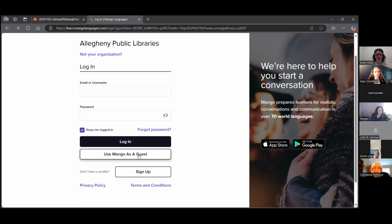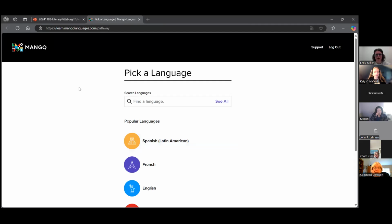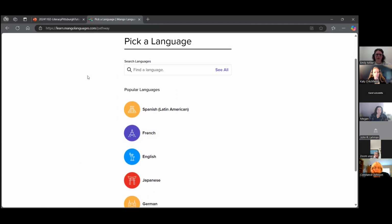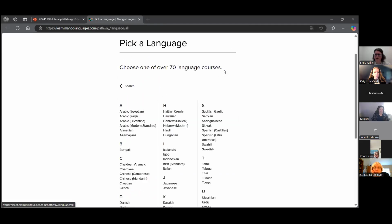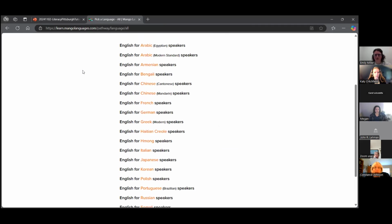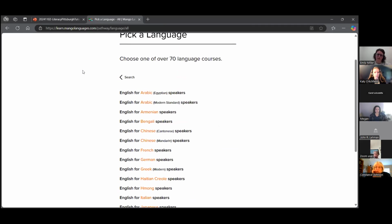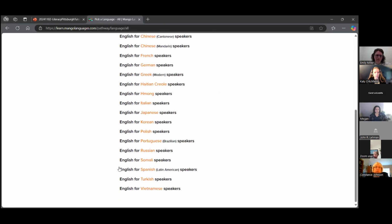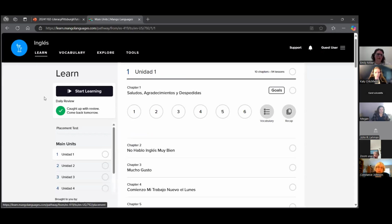I'm going to click on Use Mango as a guest just to show what it looks like. First, it's going to ask you to pick a language. So it has popular languages, but you can also say see all. And here you can see there are over 70 language courses available. You can choose English, and then when you choose English, it will ask you what language you would like to learn English in. So if you said, I would like to learn English in Spanish, Latin American Spanish speakers, you can click that. And then it's going to look just like this.